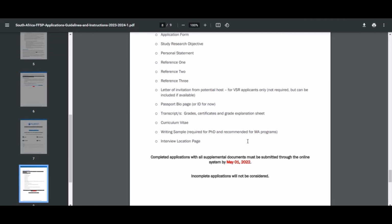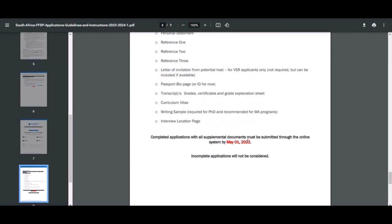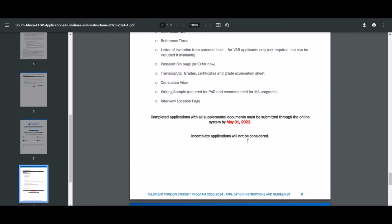But if you have your passport, it is recommended. So please do. Also, you should provide your transcripts. That includes your grades, your certificates, and a grade explanation sheet. And you should also provide your curriculum vitae, and a writing sample, required for PhD and recommended for MA programs. You should have a writing sample too. The interview location page, you should provide it too, and it has to be filled out, with your name, email, and contact number too.